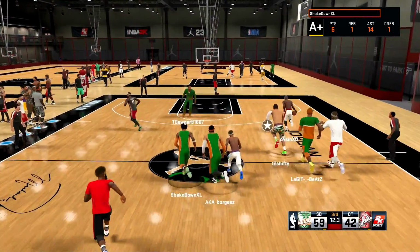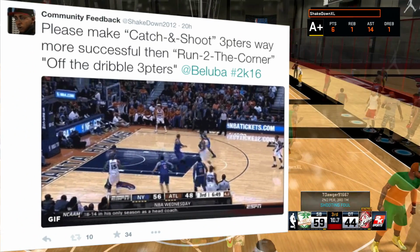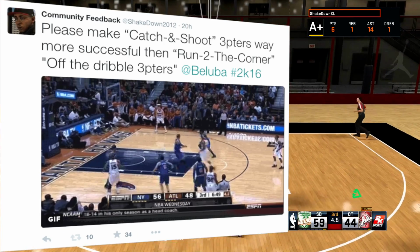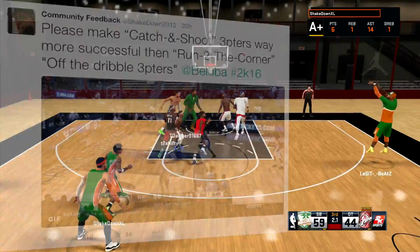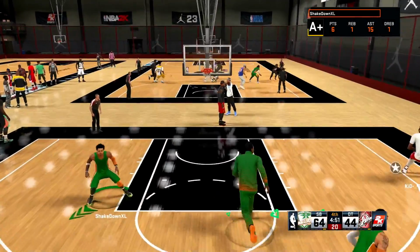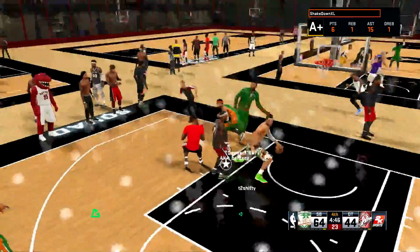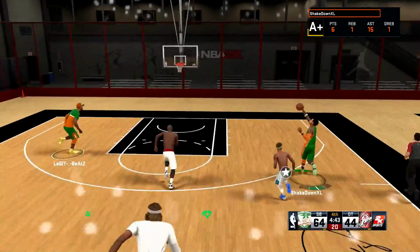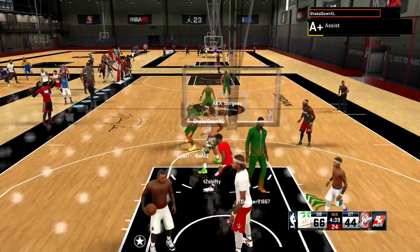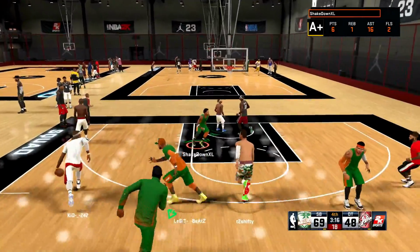Lastly, I tweeted out to Mike Wang yesterday to make wide open catch and shoot threes way more successful than your cheeseball run to a corner off the dribble 3-point shots. I mean, that's just basketball 101. If you pass the ball to an open, wide open shooter and he catches and shoots, he should have way more success than a guy that's dribbling off the dribble, running around, he's 7 feet tall, runs to a corner and then shoots a three. Come on, son. That's how real life ball is played. But yeah, it's just a video game, right?